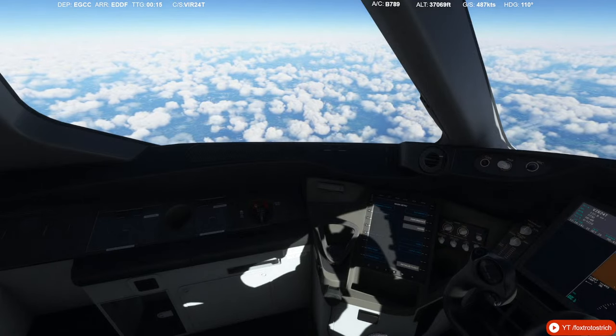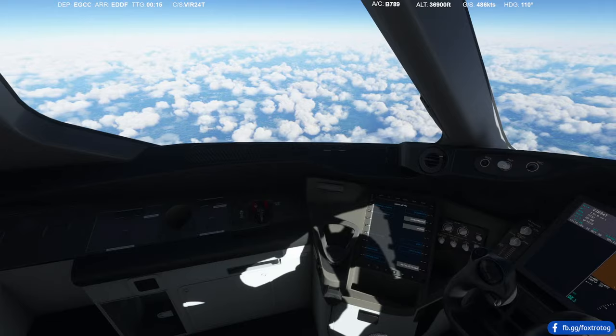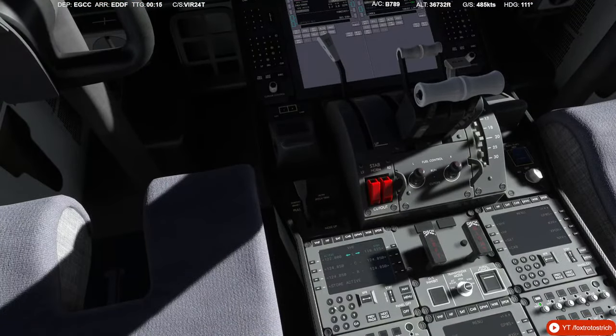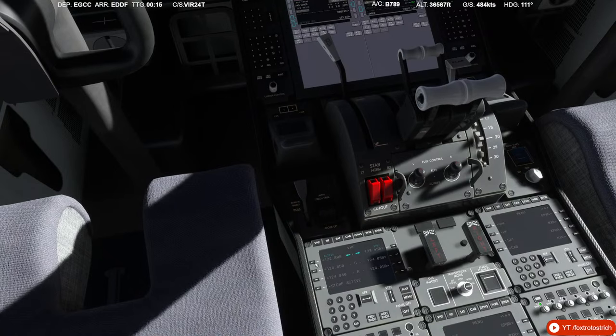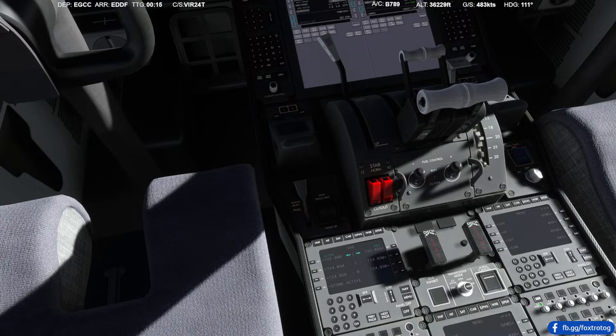Okay, I've got a message. 133435. Who is this? EDGG. Center. It's Langen Radar.